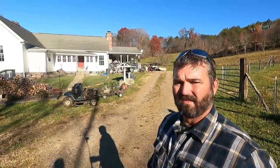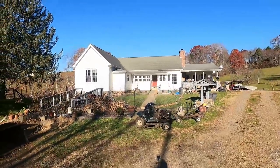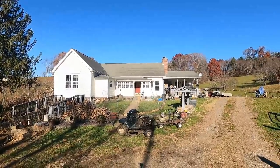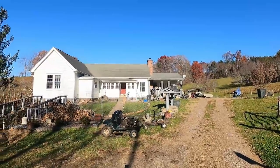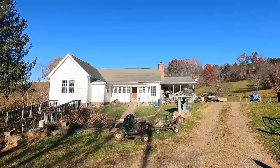And the old farmhouse was built in 1903. Now it's not the original house that came with the land, the cabins. Some of the original cabins are still standing around. The original cabins are standing right down the road. That was built in the 1840s.